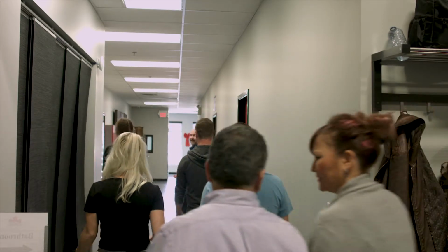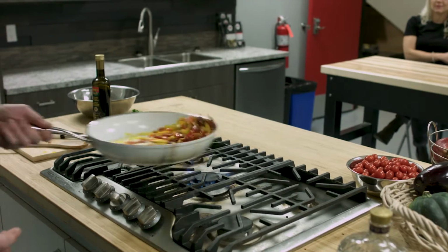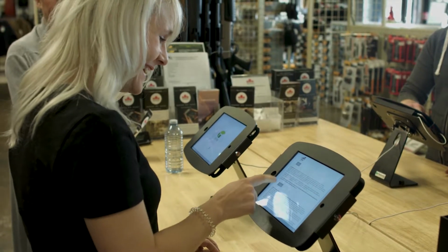Then it's out of the firing range into a fully equipped demonstration kitchen where Chef Gennaro Silvestri fires up a professional cooking demo. The nice thing with Chef Gennaro is he knows how to break it down, explain it, and make you laugh and get you involved so that you retain it and you can take it home.